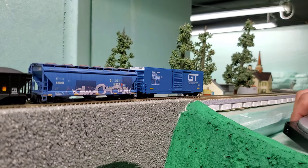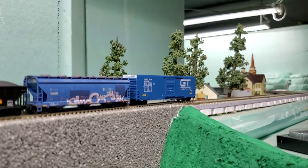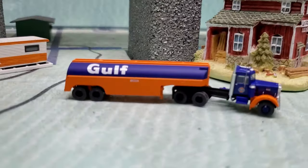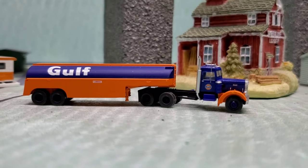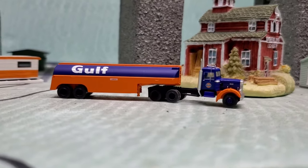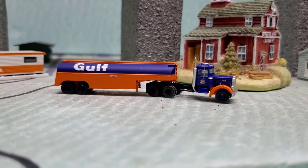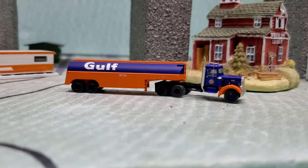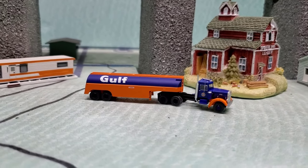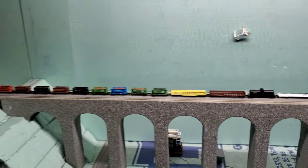There's one more thing we need to look at that I added. I just gotta take the camera out of here. We're gonna come down below the viaduct, and I added one of these Train Works Gulf Peterbilts with the tanker trailer, because I thought it was a really cool addition. And the Train Works trucks go through the roof after they're not in stock in the hobby stores anymore. So I figured if I wanted one, I better get it now. So I thought that was a nice little addition for down the road for a scene. So that will bring us to the new rolling stock.